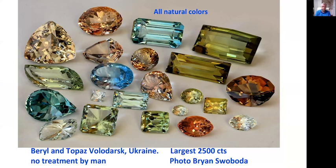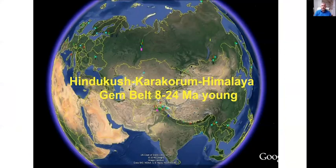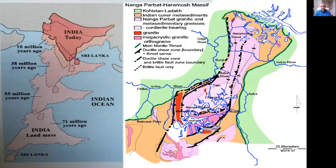Now we'll go to Hindu Kush, Karakoram, and Himalaya gem belt that started 45 million years ago, but the pegmatites have been age dated to 24 million to 8 million years, and some are probably 1-2 million years, some are still forming. So the Indian plate drifted north. Why did it drift? Because there was magma coming up in between Africa and India, pushing India north, colliding with the Asian continent.